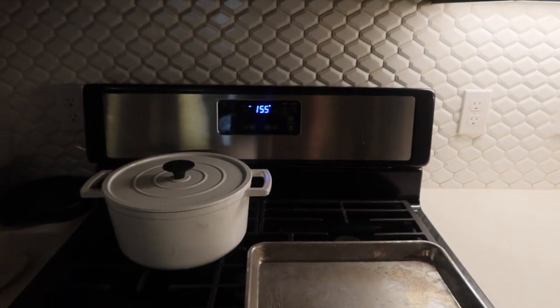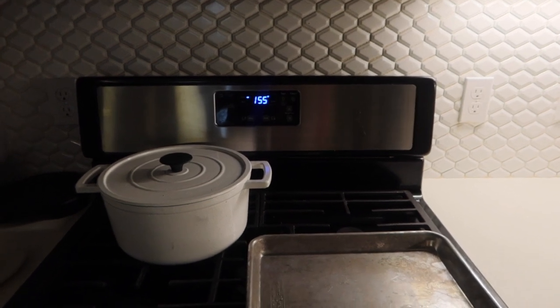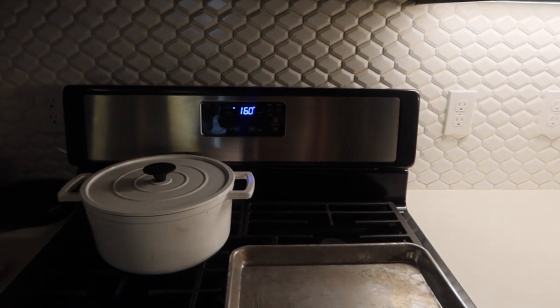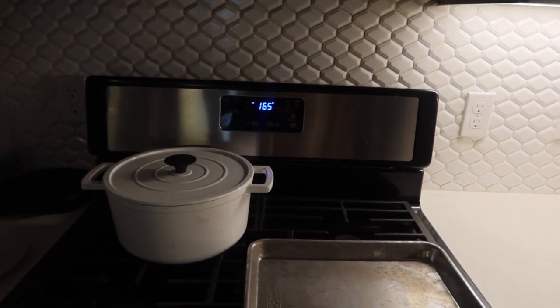But yeah, while the oven preheats, let me gather all the ingredients and show you guys everything together, and then we'll get started. It should be really easy though. I'm pretty sure all we have to do is just pop these chickpeas in the oven and let them roast.